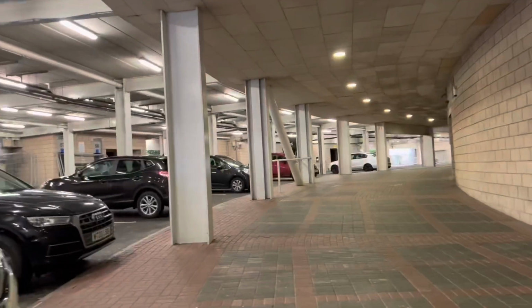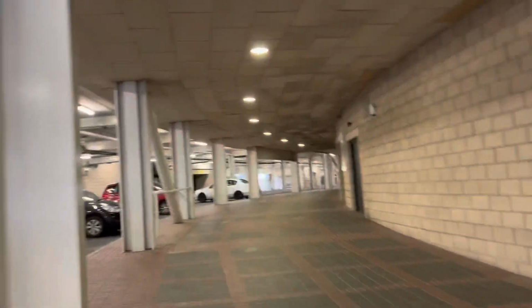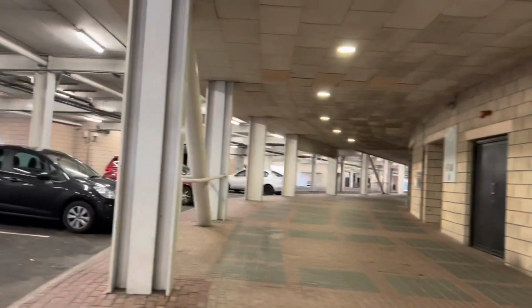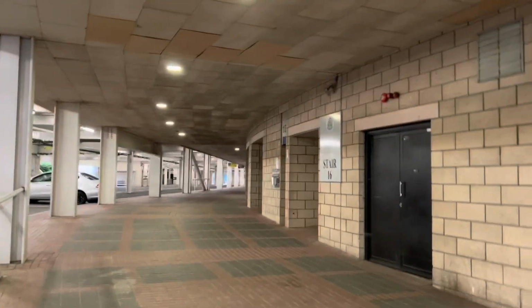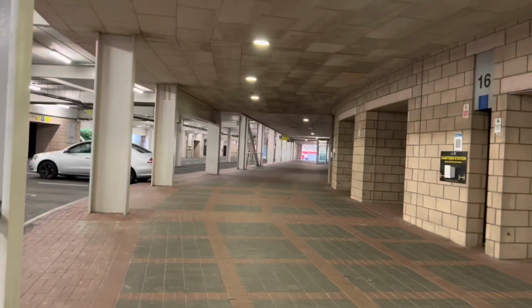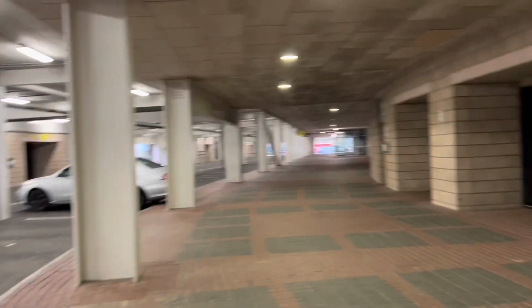So as I said, the Leazers Stand was extended in 2000. But again, on the right, the stand was a little bit older than that. It was completed in 1993, just after the club had been promoted to the Premier League for the first time.